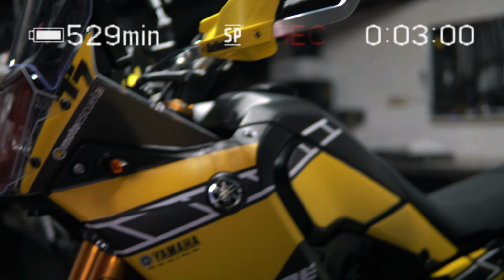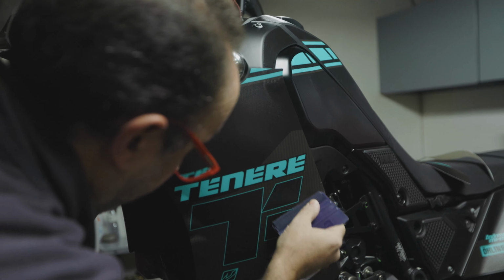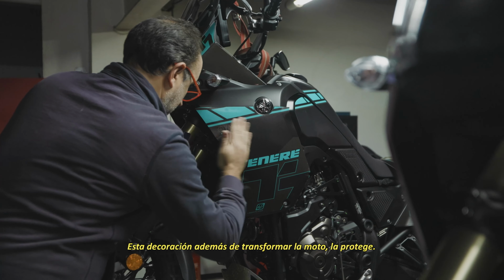I knew that the product Uniracing makes was the best. In fact, I have had it on my BMW GS for over 10 years. But this decoration is different. In addition to transforming the motorcycle, it protects it.